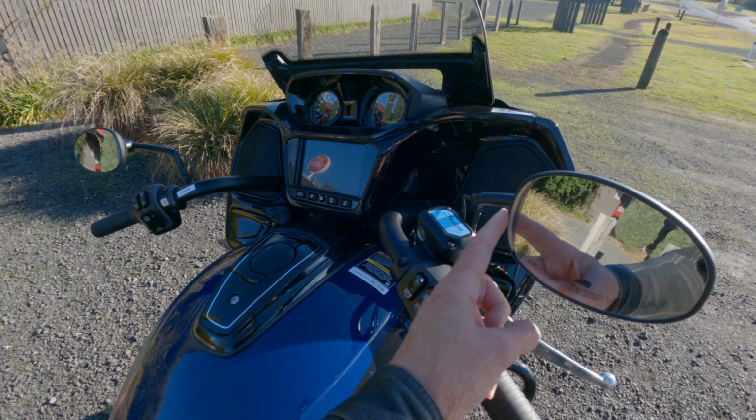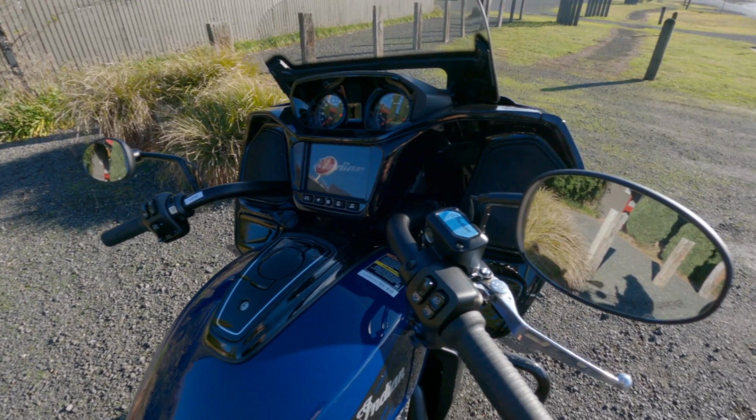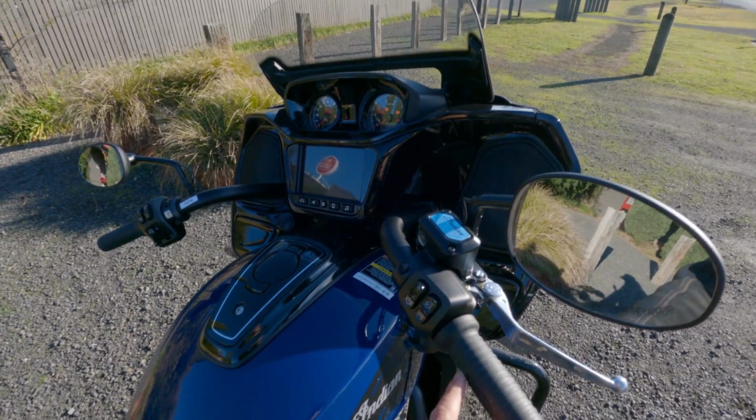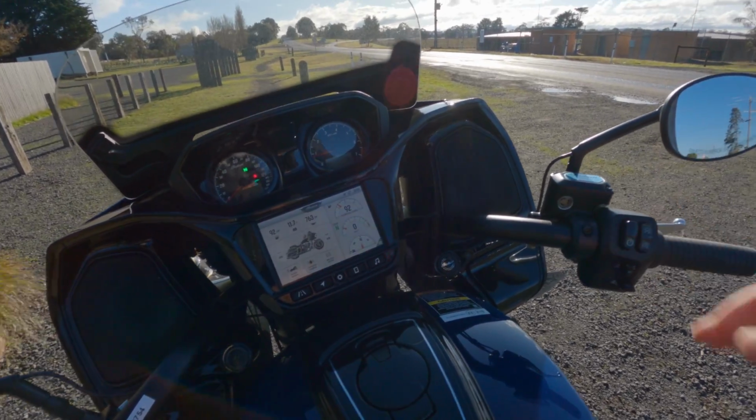I'll start it up so you can hear it. These blind spot detectors haven't come into play because I haven't been out on the freeway, but I'll do that on the way back home. No, I won't. I'm going to take the scenic route. The gearbox is nice and slick too. Typical Indian. It's so smooth when it starts up. I hope you can hear that.